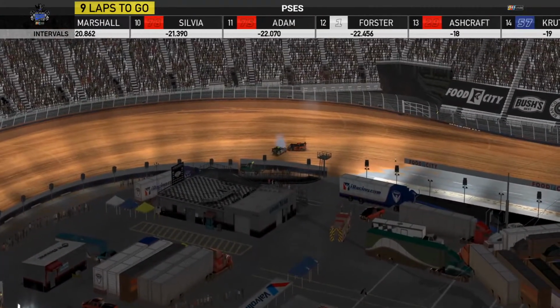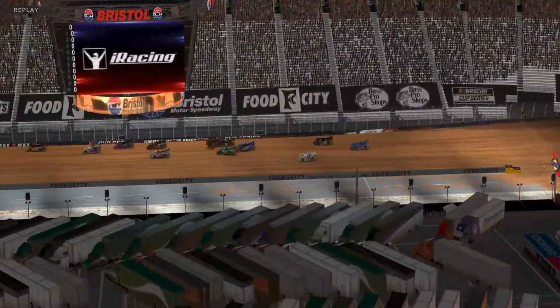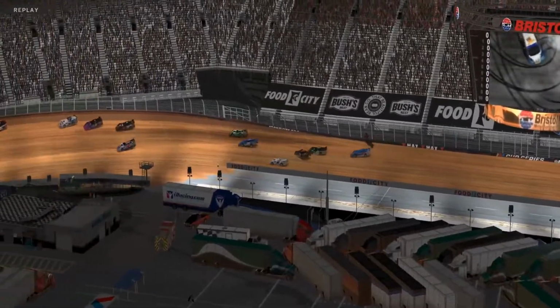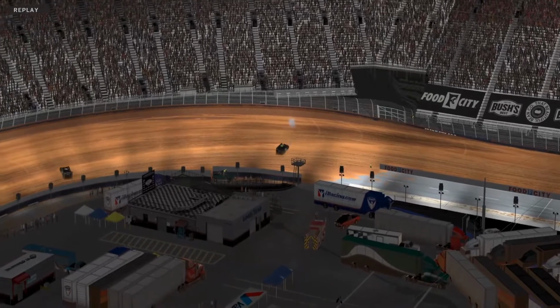Well, you're going to go 4 wide with 9 to go. I mean, that's going to happen. It's a wide track, but you're going to have something that's going to happen. And that did. So.